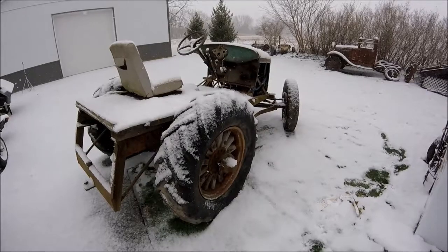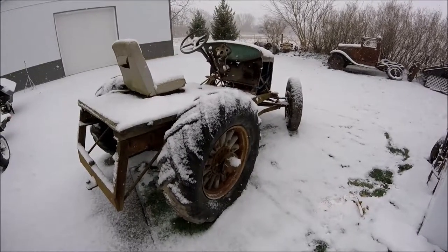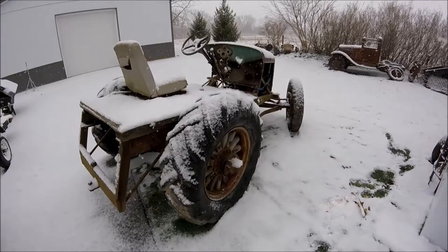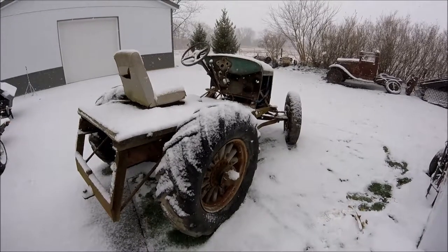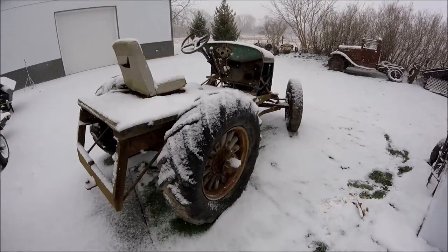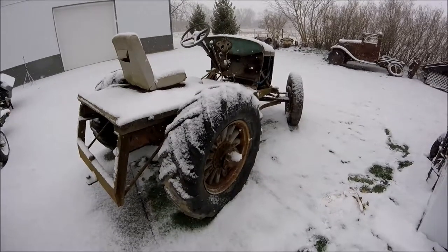Well, I'm glad I got this off the trailer yesterday before it started snowing. In case anybody's wondering, the reason I didn't use the tow truck from the other videos is because it's put away in the barn, and the only thing I could get out was the Jeep, so that's why I struggled around with the come-alongs and all that.